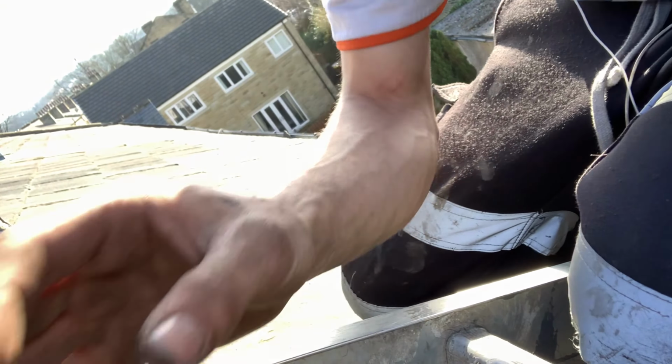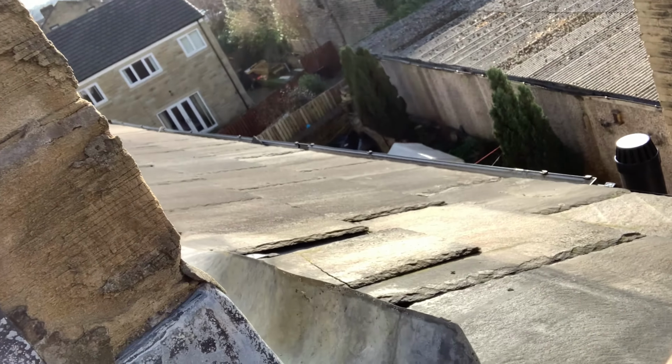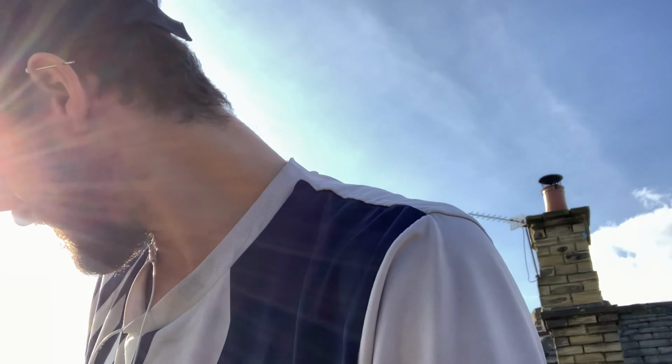Right, we're just putting a tile in where this hole's missing. Look at this. Fact is. There we go. Grab the slate off of my guy. So yeah, we're up this roof now, doing this job. Fun and games, fun and games.